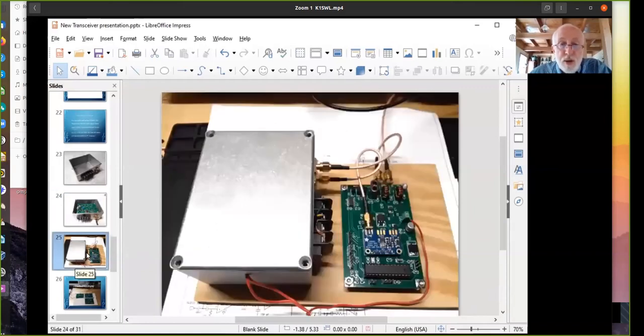The next slide took this a step further. This is shown with the 3 boards in the die-cast box, and finally the controller, and you can see a couple of SMA interconnects. This is indeed a breadboard in the richest sense of the term.